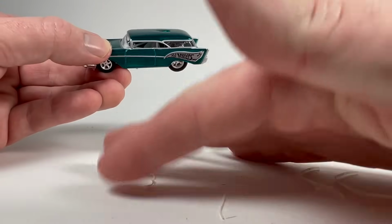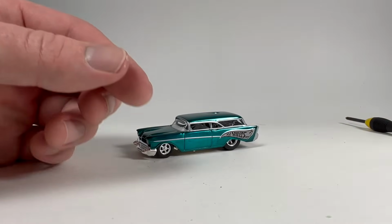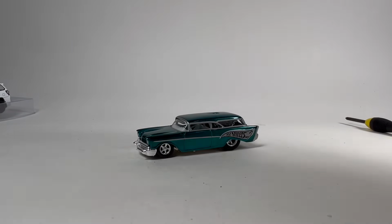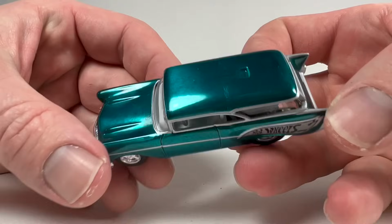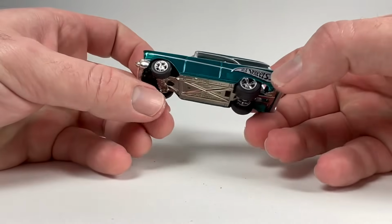More model making. It helps sometimes when diecast collecting to have a little bit of model making or customization skills, because you can fix some of the issues. This one, I've got a little polish and stuff, and that rubber band residue will come off. It'll just take a little bit of effort.